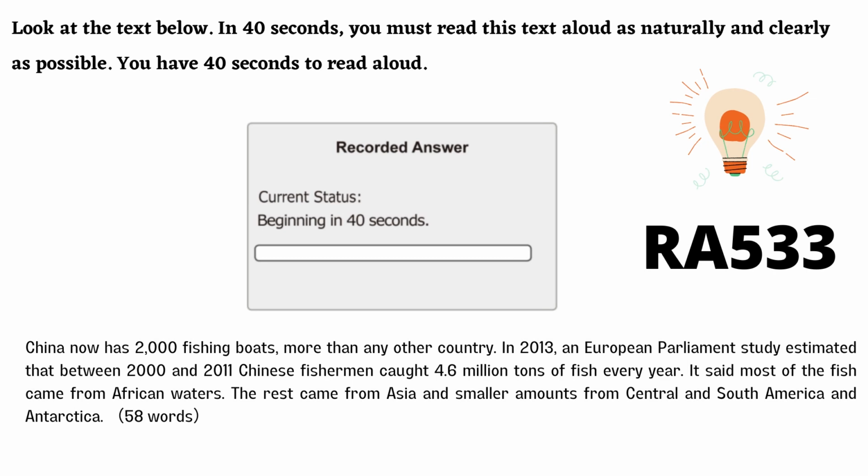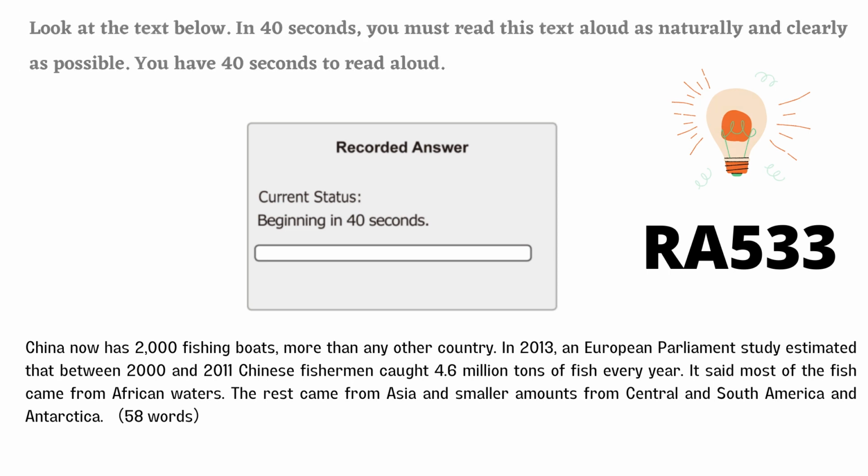China now has 2,000 fishing boats, more than any other country. In 2013, a European Parliament study estimated that between 2000 and 2011 Chinese fishermen caught 4.6 million tons of fish every year. It said most of the fish came from African waters. The rest came from Asia and smaller amounts from Central and South America and Antarctica.